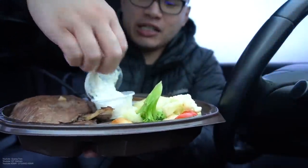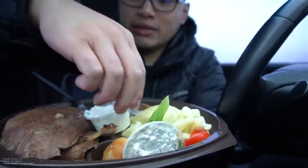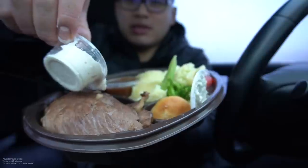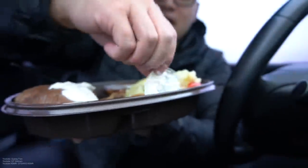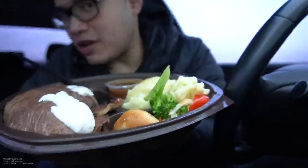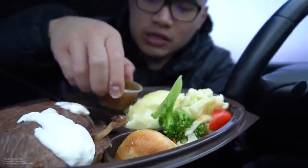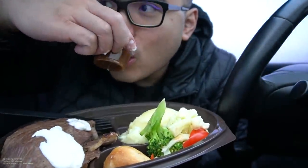Their beef platter. So, I believe this is horseradish. I'm just gonna dump, eek. Look at this, dump this beautiful horseradish on top. I'll just set it to the side. We got gravy on this side. Let's try their gravy. This is Swiss Chalet gravy, guys. A sip of this. Nice. Super pumped for this.